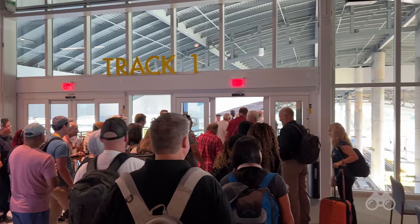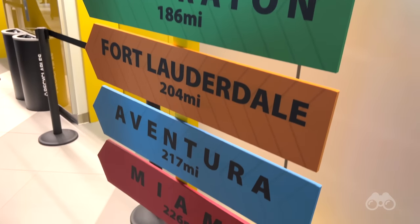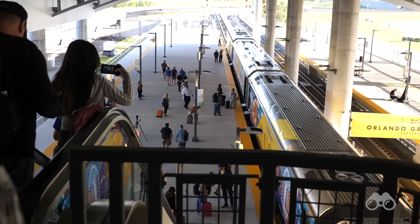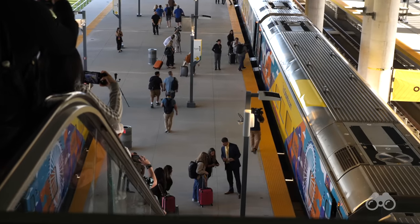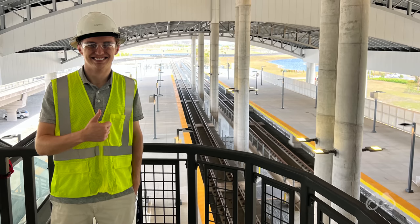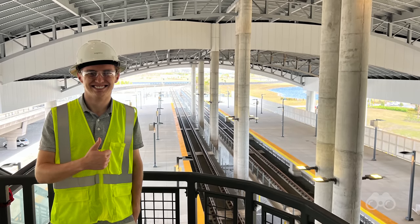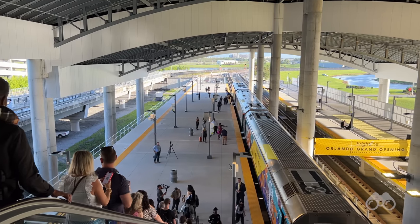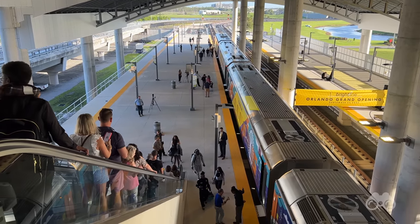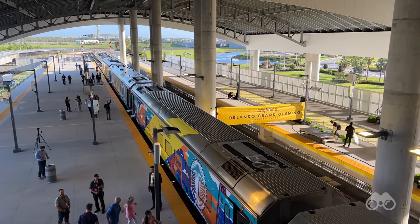At long last, the call to board was made for the 8:30 a.m. train from Orlando to Miami. What made this moment extra meaningful for me was I had stood in this exact spot only months earlier when hard hats and high-vis were still required on site, as the station was a construction site. So to see the construction of the station complete and boarding a train from Orlando to Miami, it was quite momentous.